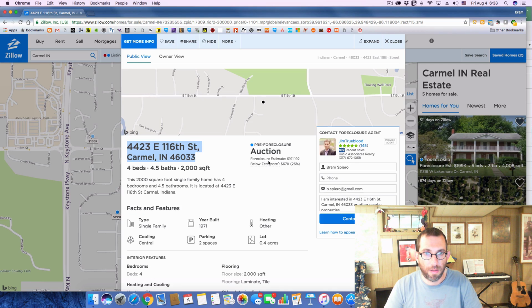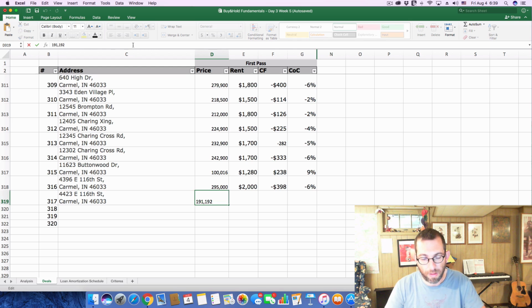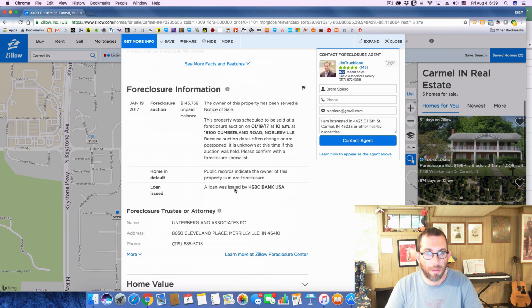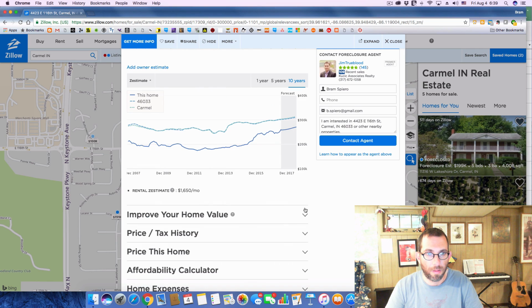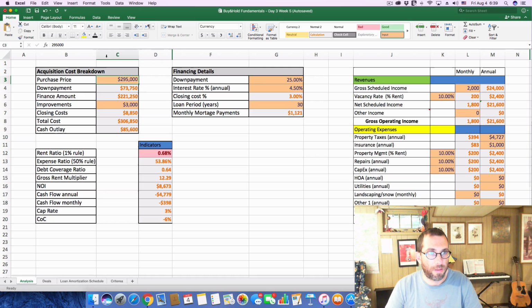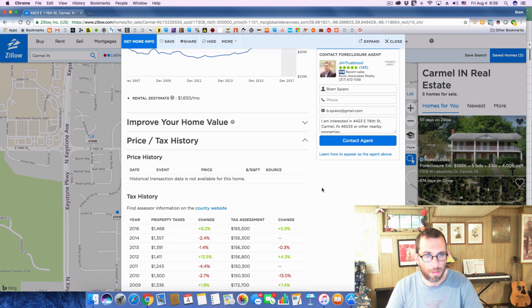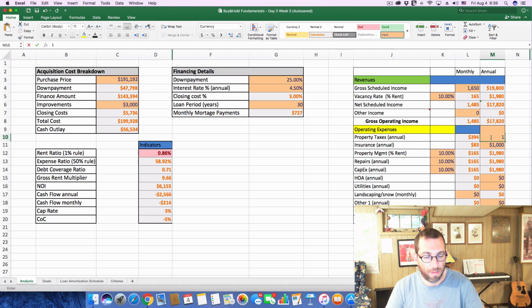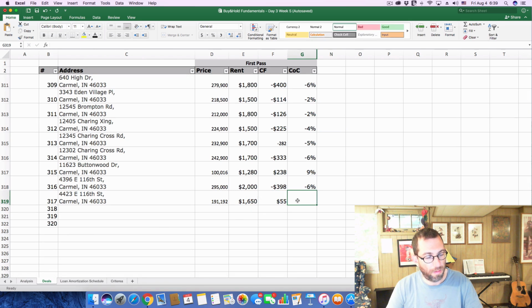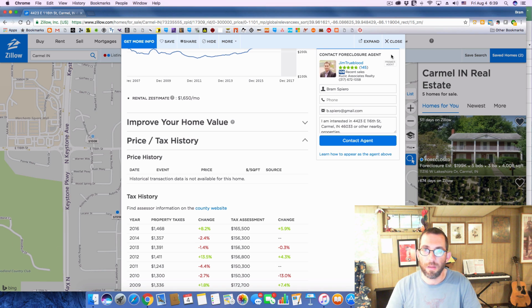Address, and grab that teeny weeny little price. Put that over here. Rent we want to see. 1650. Let's see where that takes us. 1650, back for taxes. 1500. 55 bucks, 1%. That's our second cash flower of the day. Barely, but still.